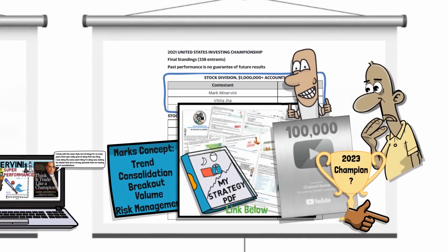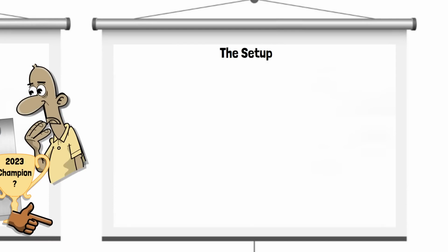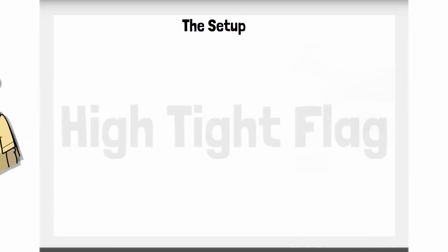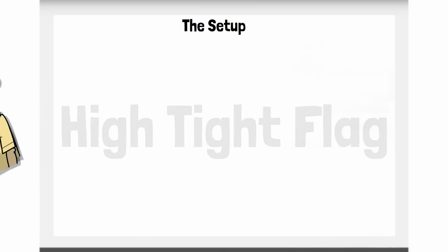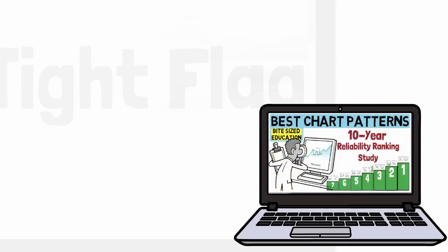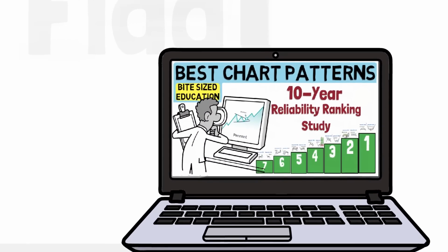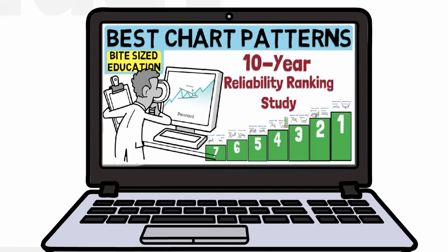Let's look at Mark's power play setup. The setup has similarities to the high tight flag, popularized by William O'Neill, the man responsible for formulating the CAN SLIM trading strategy. A recent study spanning 10 years put the flag pattern in the top 10 chart patterns, with a success rate greater than 67%.